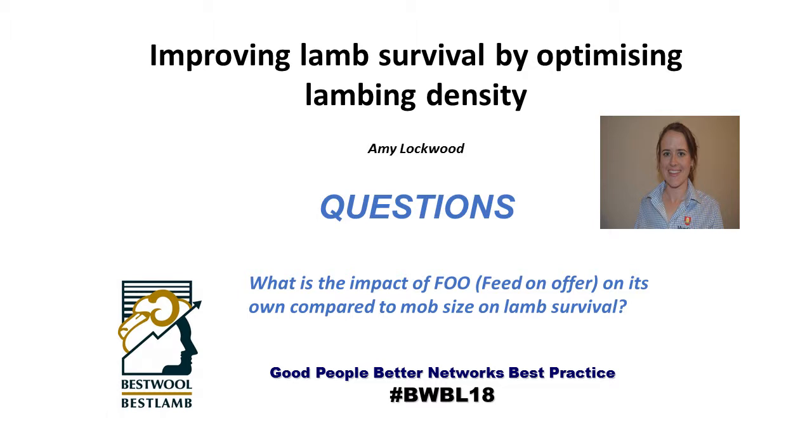So the question's about food levels and lamb survival in twins. So food levels, the optimum food is around 2 tonnes. In terms of lamb survival, higher food levels may actually compromise survival if we're getting excessively high because of other issues like abscesses and that sort of thing. And obviously low food levels are going to compromise survival because ewes aren't getting their optimal nutrition throughout lactation and late pregnancy. I haven't done too much myself in terms of food and lamb survival, but I know around 2 tonnes is optimum.